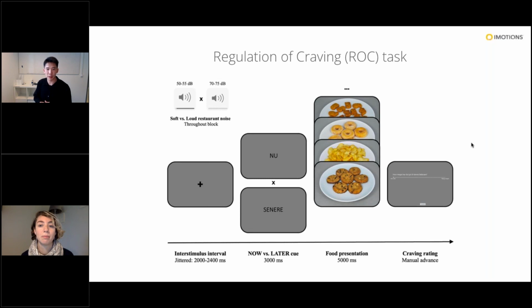So this now or later cue describes how the participant should think about the preceding picture of the food. For example, if they are shown the now cue, they should think about the cookies, about the immediate sensation. That could be the taste of it, the smell of it, and then after that they have to rate how much they crave that food on a visual analog scale.